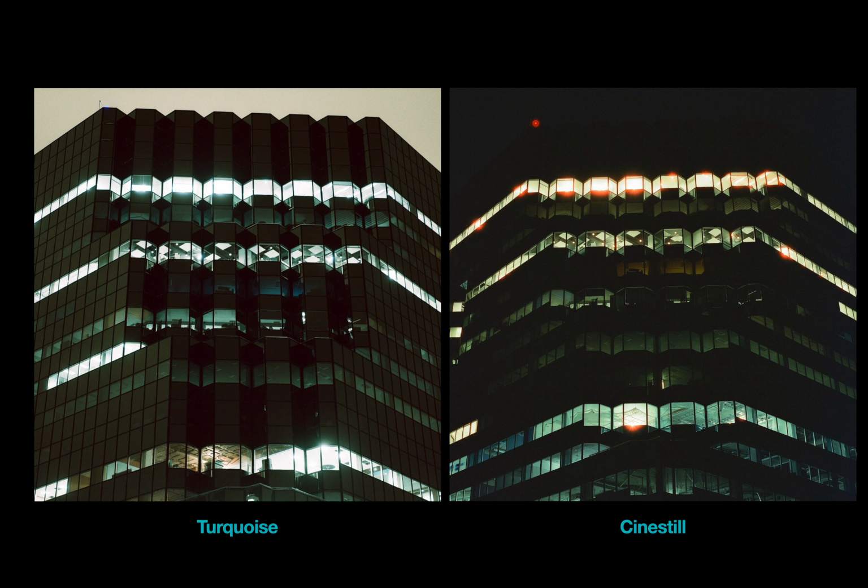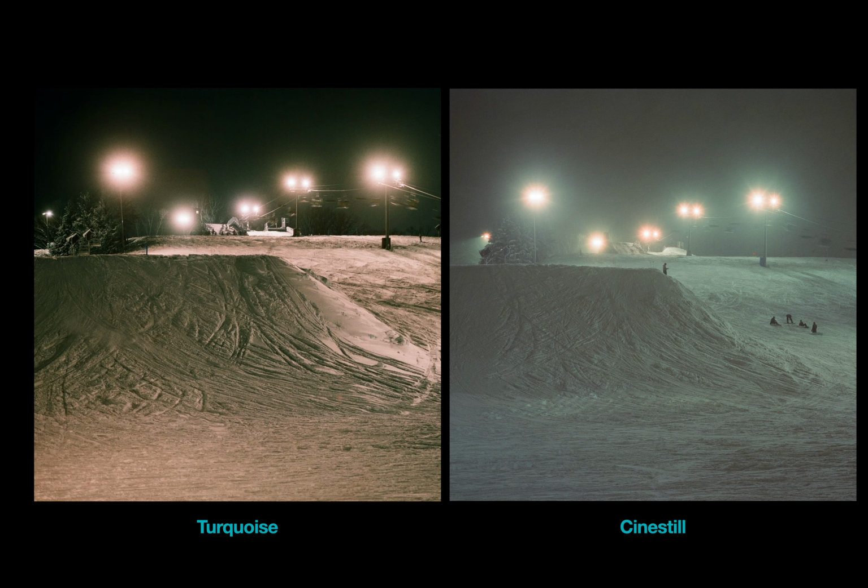I definitely want to explore more city skyline scenes with turquoise at night. And then during the winter, I noticed it had this very orange look with the snow and then some darker evergreen in the shadows.